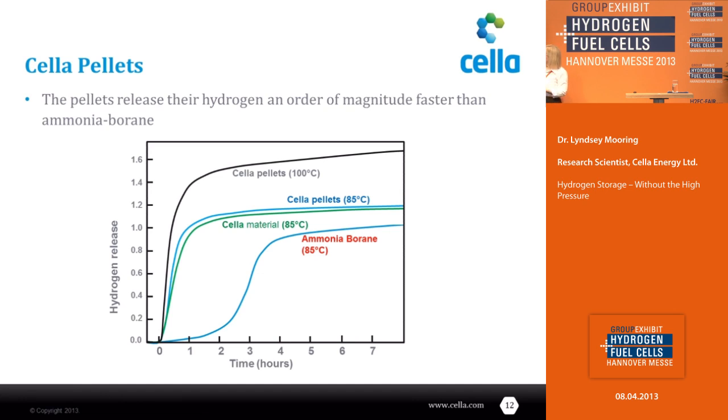This also shows that the material, the tissue-like paper that you saw on the other slide, is this curve here, and pressing it into pellets didn't affect that.